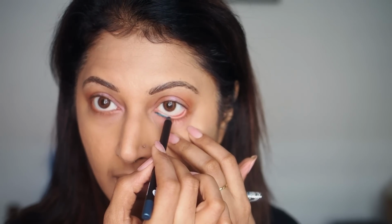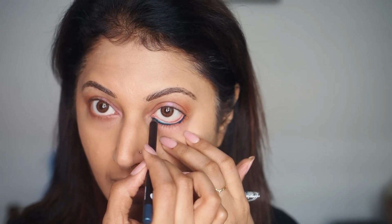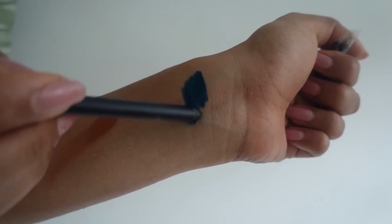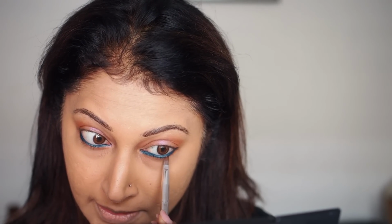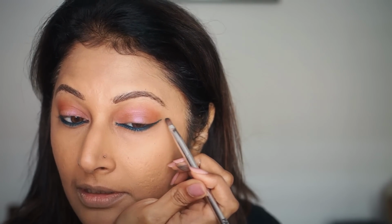I want a green eye pencil and not a black one, so I'm going to take Peacock 07 Stroke of Genius from Sugar Cosmetics, and I'm going to apply that all over my lash line. It's got that nice hint of green peacock colors coming through, and I'm going to smudge it with a dark eyeshadow. What a stunning color this eye pencil is. I'm just going to lift that so it looks like a reverse wing.